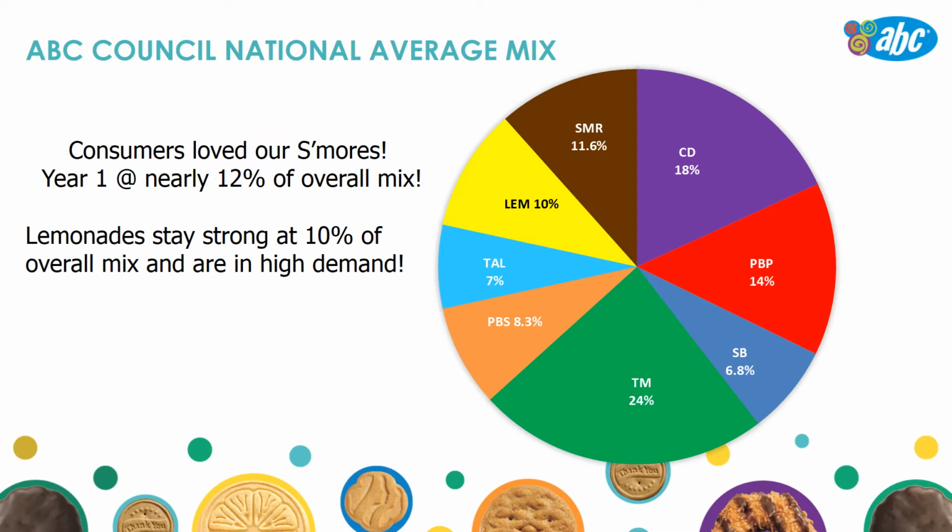Displayed here is the ABC Council National Average Mix. In its first year, the Girl Scout s'mores were 12% of the overall mix, proving to be a good selling cookie. With lemonades, which is a specialty cookie for ABC Baker, still staying strong at 10% of the overall mix.